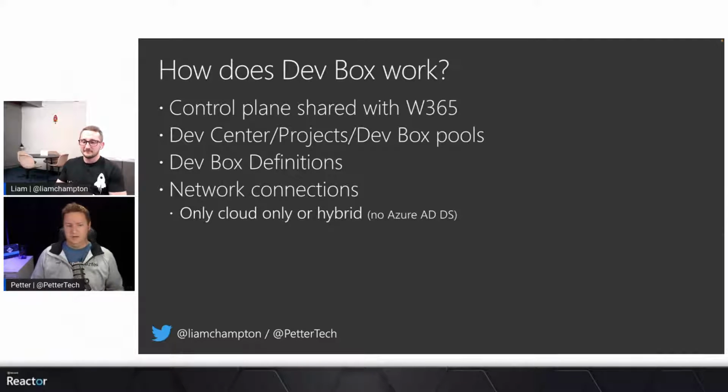And then you set up dev centers, which in turn contain projects, which is where you can assign access to your project managers and dev or team leads. And within the projects, you have DevBox pools. And these DevBox pools are based upon DevBox definitions that your IT admin provides, which dictate the specs, the image to be used, and also the network connection.